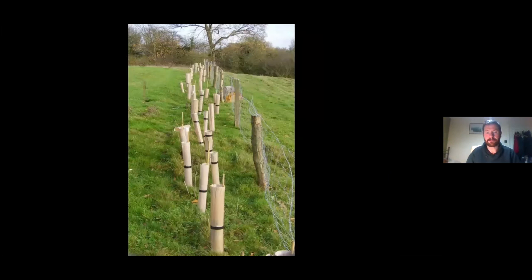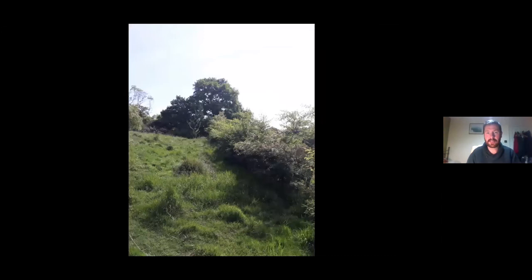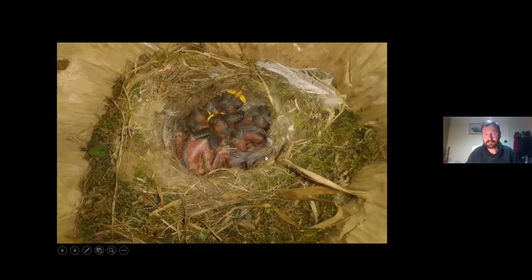Brilliant. Planting hedgerows. This was 11 years ago, and now it's a really nice hawthorn hedge with a few elms in amongst them, and a nice wildflower strip here, which has really enhanced the site. Another shot of our hedgerows, and John will recognise the elm there that we planted a few years ago, which is great. As I said, lots of boxes.